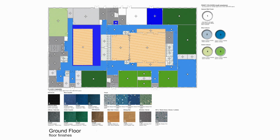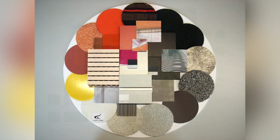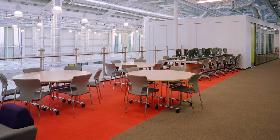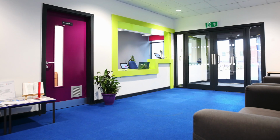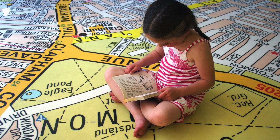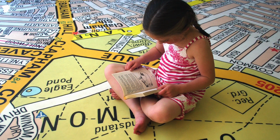Once I'd established a concept, I then look at materials that will allow me to bring colours and textures into the scheme, and then I'd work with stimulating the 5 senses, so sight and touch and hearing and taste and smell, playing with those 5 human senses with the materiality.